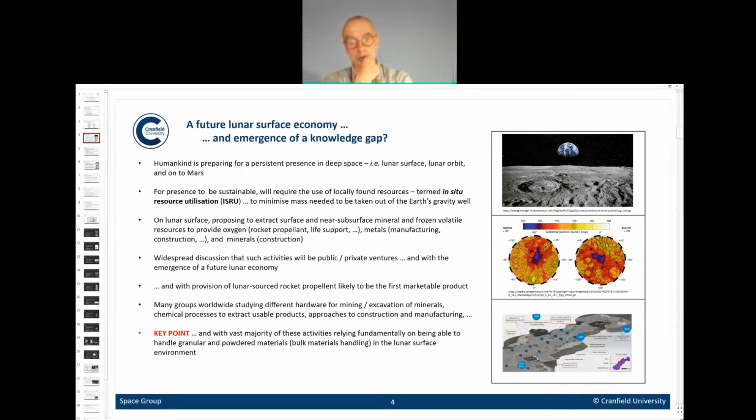And so that project, what was the basis for that project? So the first bit is to consider the argument about what a future lunar surface economy will be, and the potential knowledge gap that we think exists. So if we go through these one by one, I won't spend too much time because hopefully most of the people here understand this context.